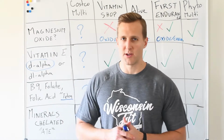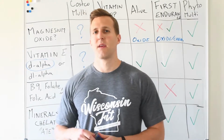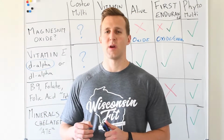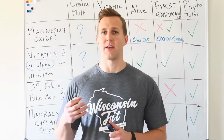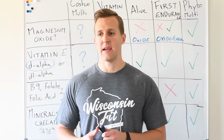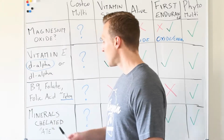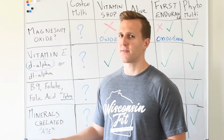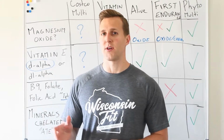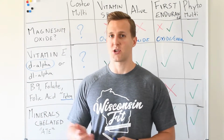And then the last thing you want to look for after these check out is, are the minerals chelated? Are the zinc, the copper, the magnesium in the chelated form? The chelated form is when the mineral is attached to an amino acid, and it makes that mineral very easy for the body to absorb, and the more absorbable it is, the more benefits you'll get from it. One thing you want to look for is, does the word end in ate? This is a pretty good rule of thumb. A lot of things you can look for are glycinate, taurate, citrate, picolinate.